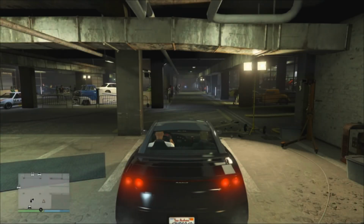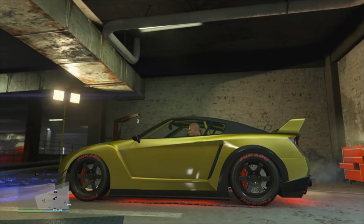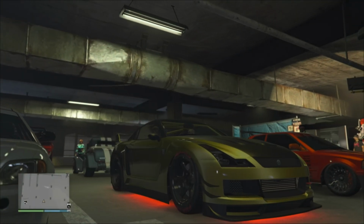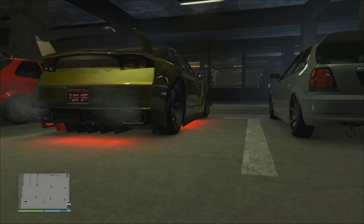It is in fact Roughwood himself. Now, believe it or not, he did not actually own an Elegy prior to starting this challenge, so he did buy one and upgrade it in LS Car Meet itself, and here you can see he's gone for a nice gold look. But jumping back out, and we can cross over right into his screen shared lap.